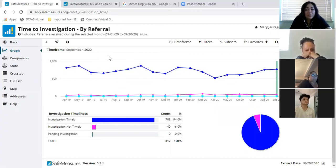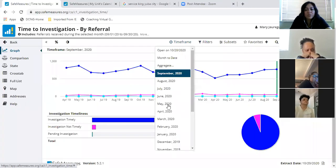But we do have the ability to change that time frame, and that's up here towards the middle of the page. There's a little time frame button. When you click it, it gives you the opportunity to go in there and change the time frame.